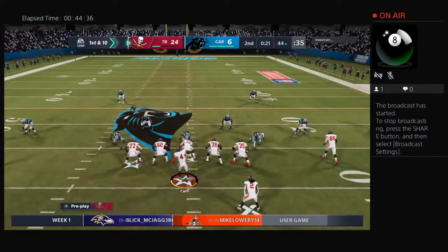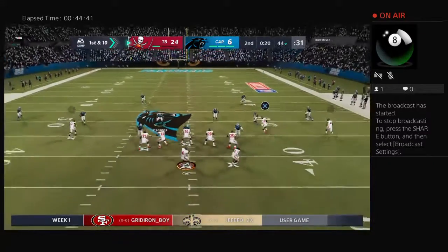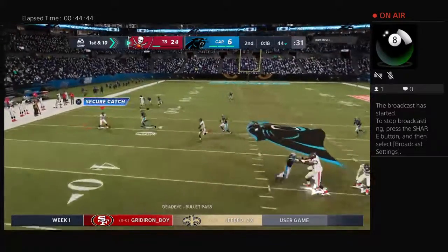The Bucs offense set to begin their next possession. Less than 30 seconds to go in the half. Pretty good starting field position, all things considered. You'd think they definitely have time to get into field goal range.